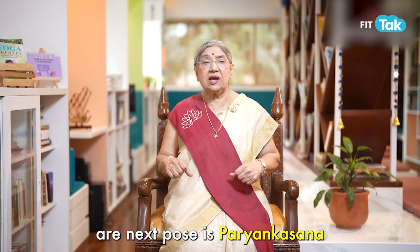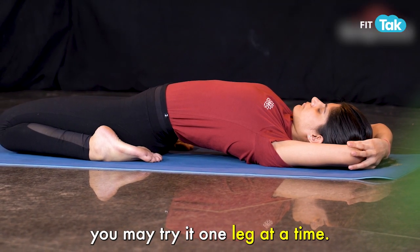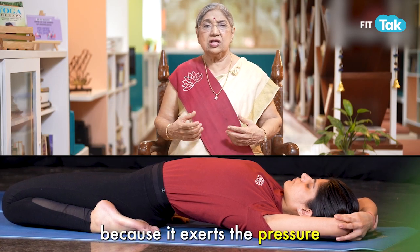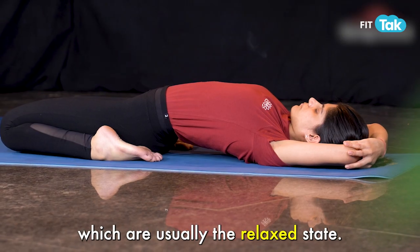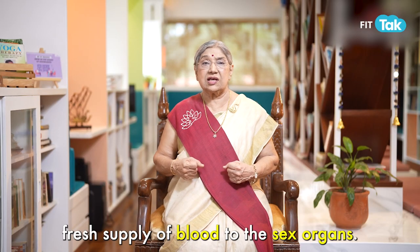Our next pose, Paryankasana, is little challenging. You may try it one leg at a time if you find it difficult. Paryankasana is especially good for women because it exerts deep pressure on utero-abdominal and urinary muscles, which are usually in a relaxed state. At the same time, it gives fresh supply of blood to the sex organs.